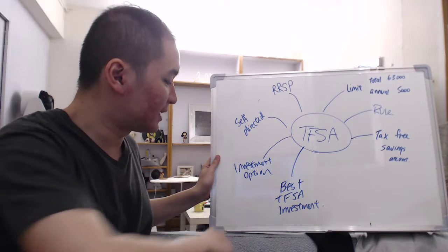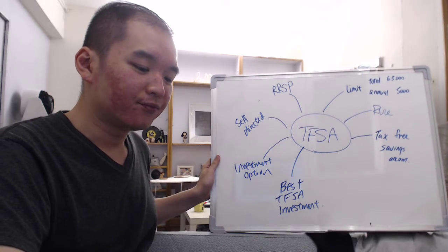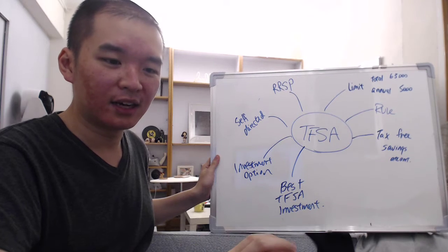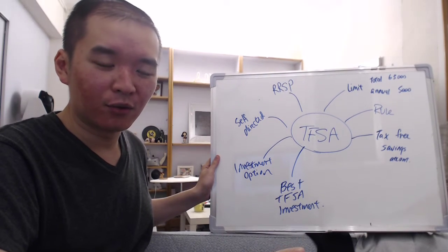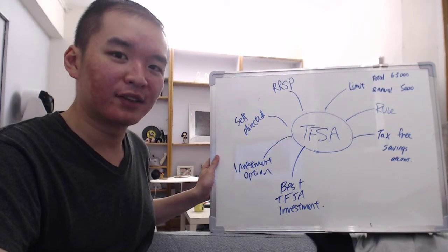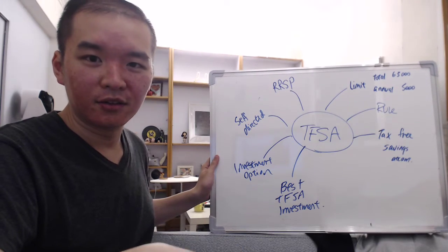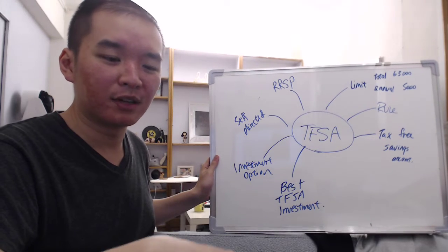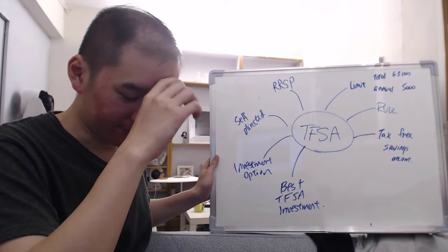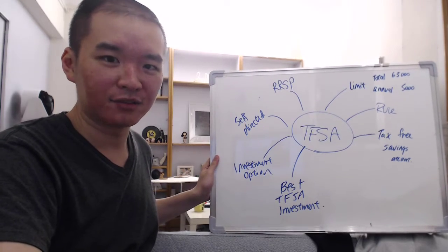So the last one is the best TFSA investment, in my opinion. So when you're looking at TFSA, where you're going to buy mutual funds or index fund, there's really no leverage within these investment vehicles. But what a lot of people don't know is if you open a self-directed TFSA account, you can actually enable stock option investing. And that's very important because stock options itself has leverage in it. So let me explain. So let's say you contributed $60,000 into your TFSA account.